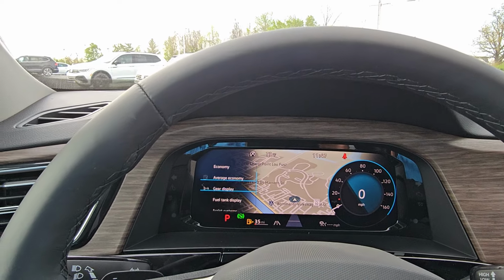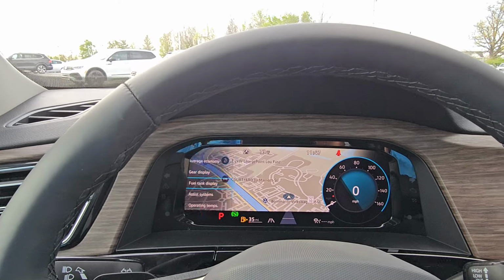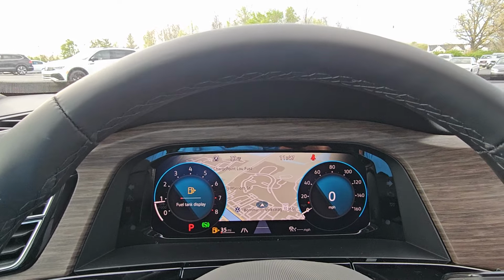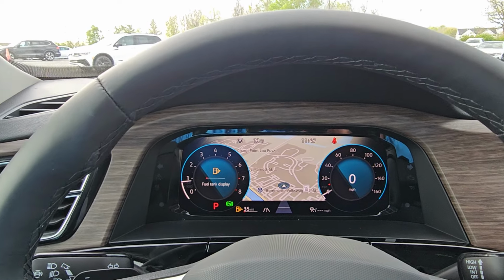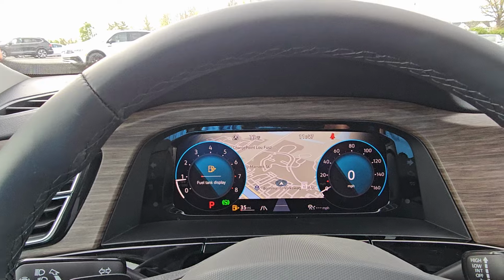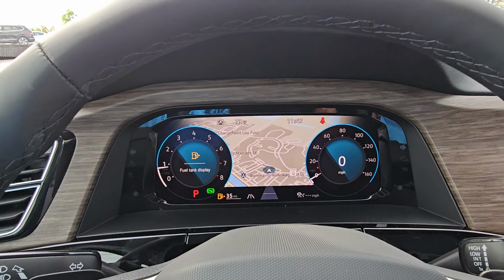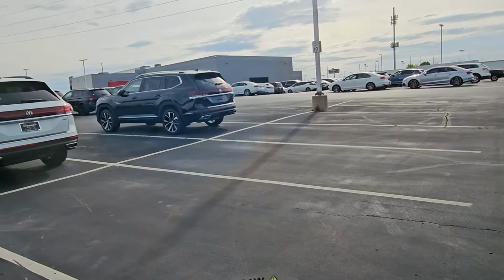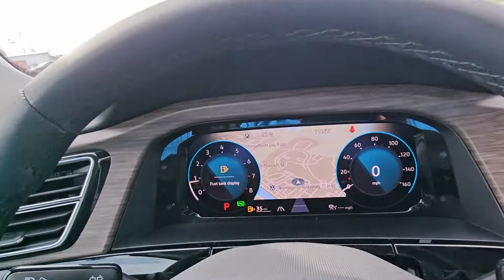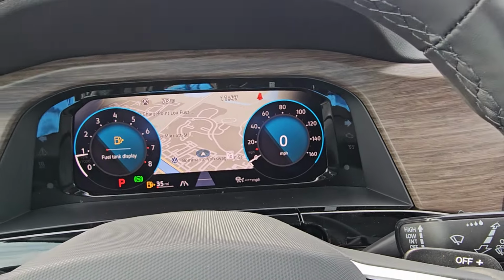Most people are going to do fuel economy or gear display. So now that shows the fuel tank display right there, and I do have a fuel light on because it's low on gas. This is day one of this car being on the lot. It was just delivered this morning. I don't expect it to last long. As you can see around me, there's not very many Atlases. There's two right there. We're selling down on Atlases at a ridiculous pace.